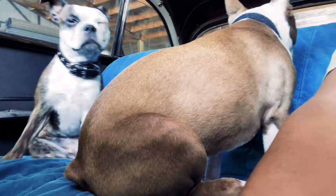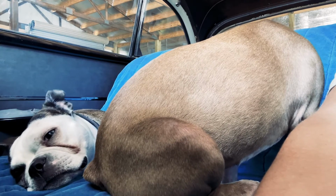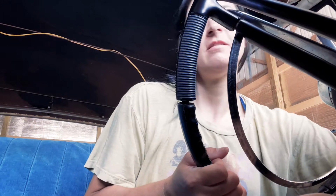Dogs, what do you think? Ready to go for a ride? Road dogs. It's been warming up for a second, so let's see what happens. Will this car go forward?